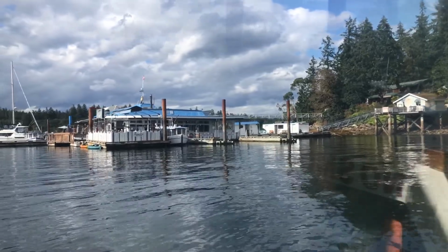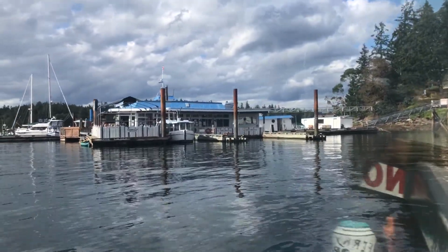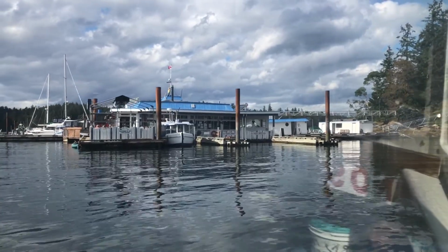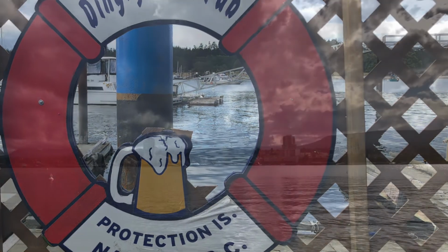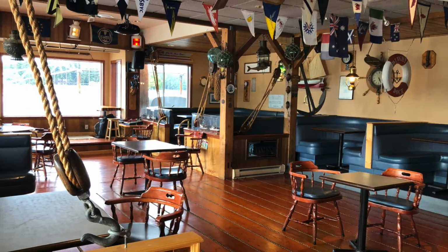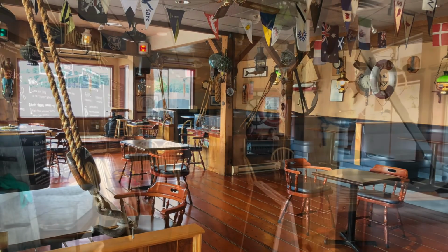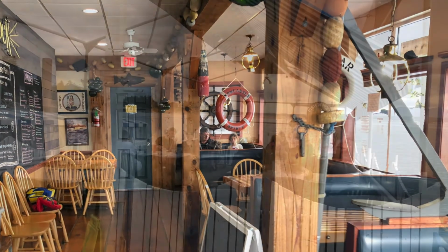Once we arrive at the island, we head to the Dinghy Dock Pub right away. And there's a few things you need to know. Once you've picked a seat, you can't change your mind. So if you choose to sit outside and it starts to pour rain, you need to stay put. Now, I'm not sure if this is one of those weird COVID rules or if it's because too many people just want to swap out their seats all the time, which I can imagine would be a pain for your server. Whatever, just keep that in mind.